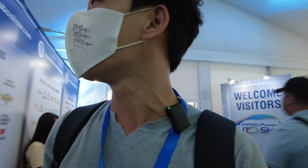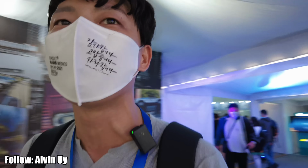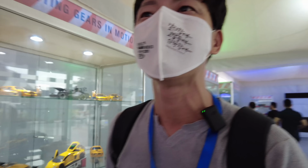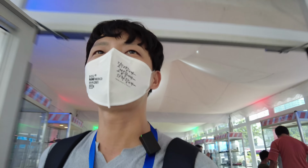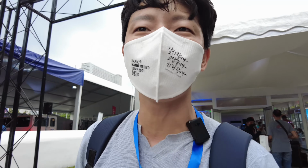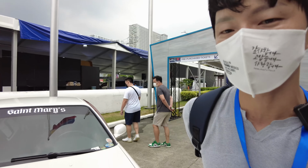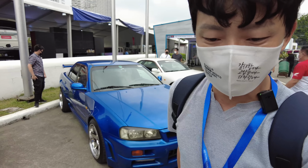Oh, what is this area? Oh my goodness. Thank God I don't have to line up like that. Lots of cars here, diecast. If you're a collector, you can also do this. Okay, so I'm going the wrong way. And there are a couple of R33, R34 Skylines. Here, I'm going to show you right now. These are the Skylines. The really old school Skylines.